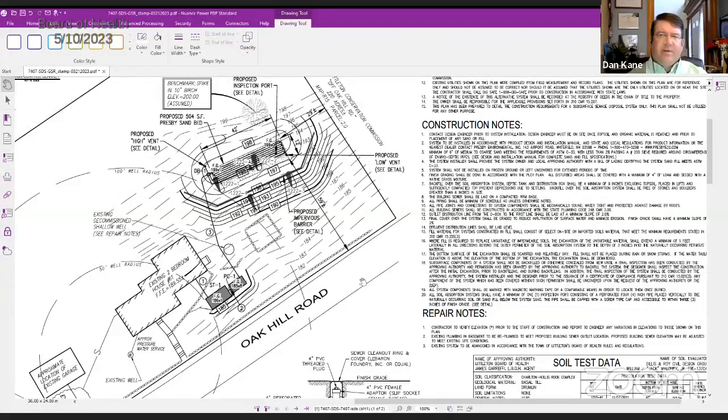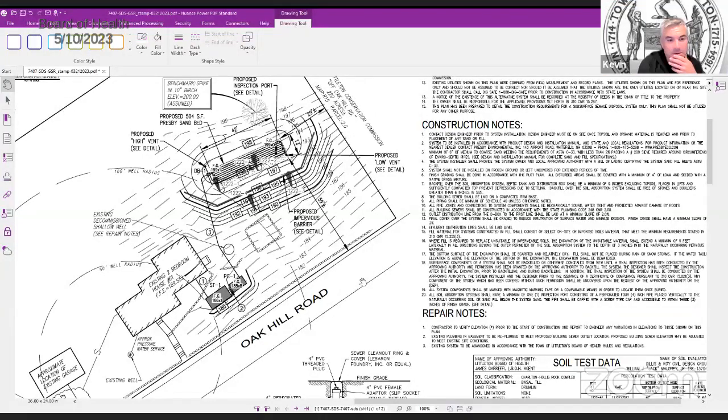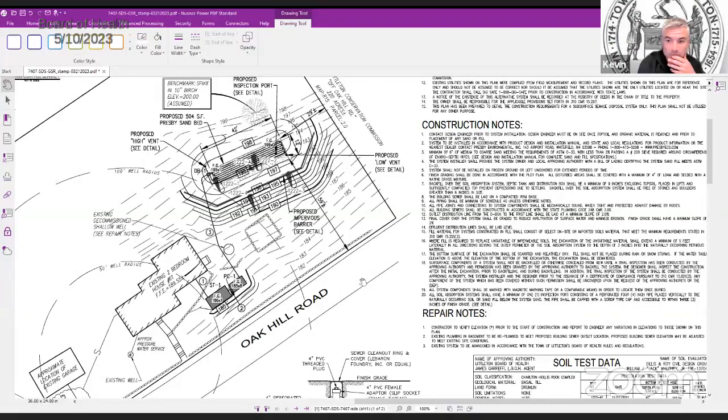And was conservation notified? Yes. What was their response? I didn't get any response. No response. They're just in a bottom. There's no wetlands. There's no required offsets or regulations regarding being an abutter to them.